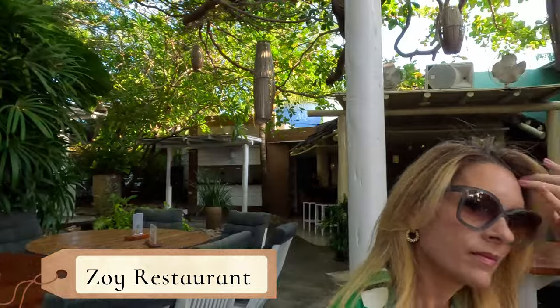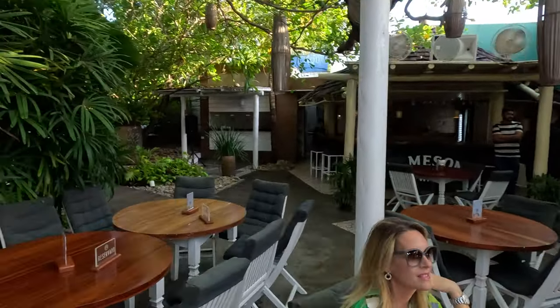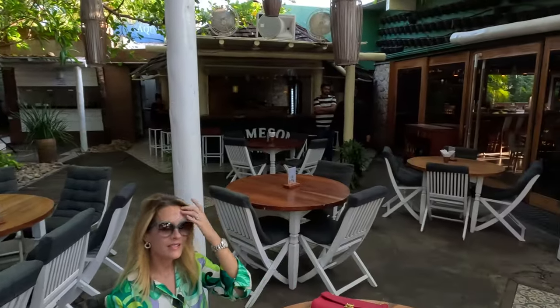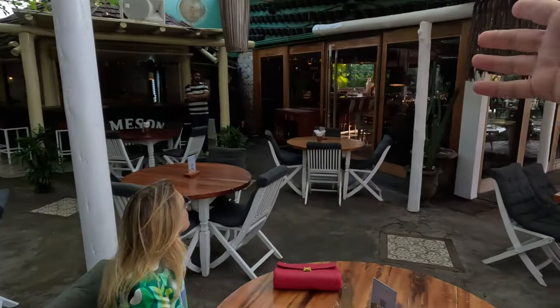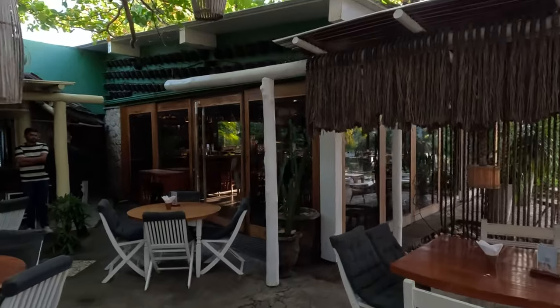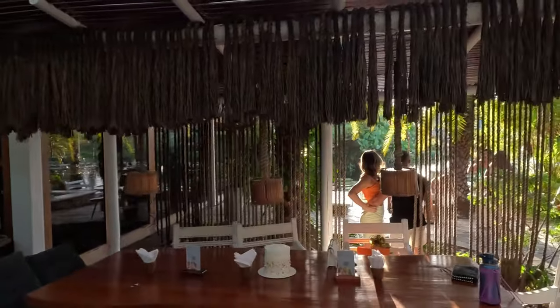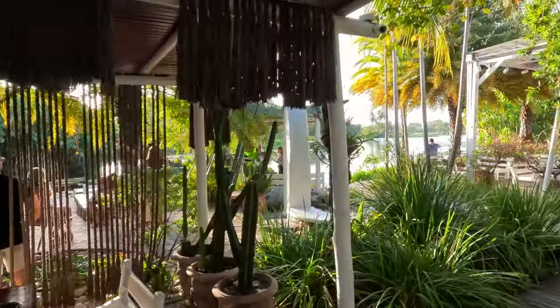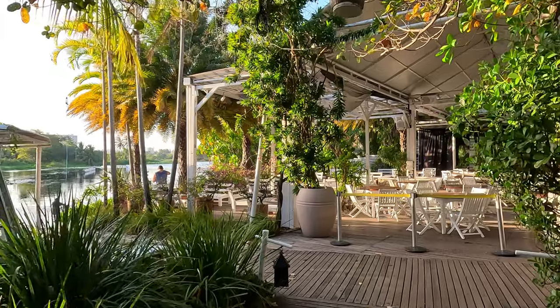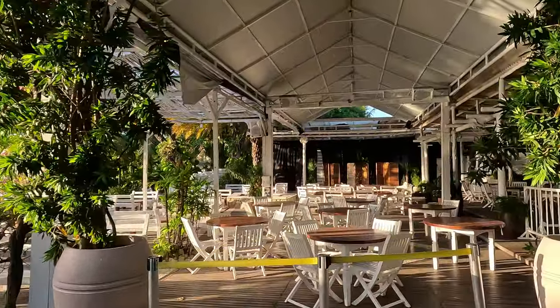Z-O-Y. I'm going to just get up, go around and show it to you. They have this sitting area basically that is outdoors. Inside also you have more sitting area and tables if you want AC and more pleasant weather, because it's very hot. We decided to stay outside because of this beautiful setting that is here.